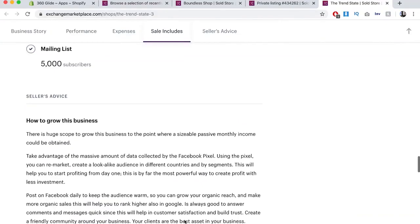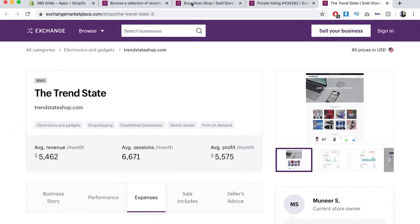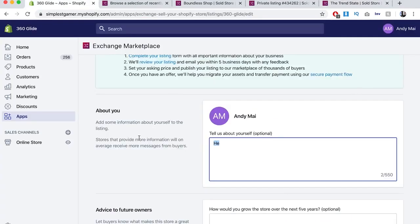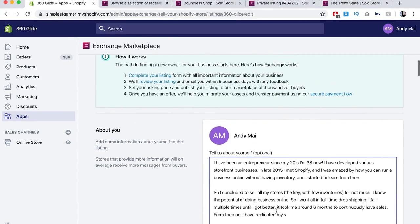Let's see how much they priced this at. Trend state. They sold it for 7.2k. Interesting. That's how you remodel the best. You go to sold listings, look for the best stores and remodel their sort of best answers.